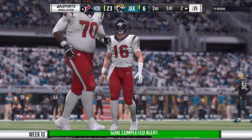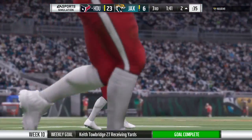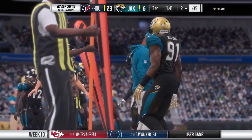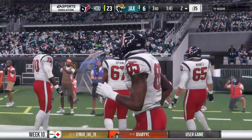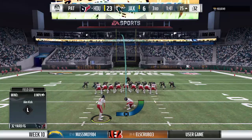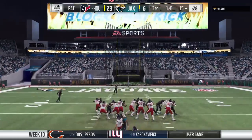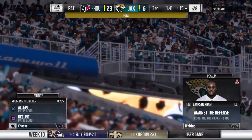Boy, it's nice to have that big, reliable target you can go to each and every time. A lot of people see that position as a fallback. Throw it to them when all else fails. Not at all. This guy can make plays, and that's exactly what he just did. Yeah, play here for a touchdown. Now Franks for the extra point. And the lead is up to 18 now.